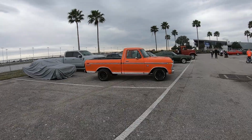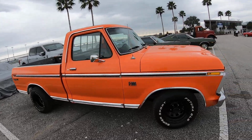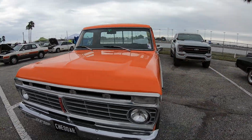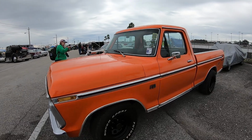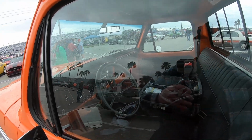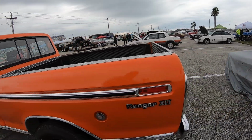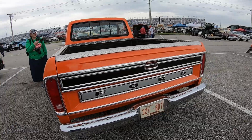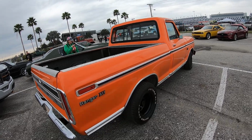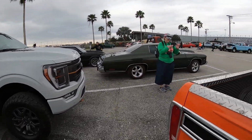Nice. Beautiful orange F100 single cab. Oh, that thing's beautiful. Look at that. Oh, that thing is beautiful. Look at that. Let's check out the interior here. We got a BBC. Nice. Nice, beautiful bed done with the metal. That is a beautiful looking truck. That is very, very nice. I also got a nice F-150 trimmer back behind too. Very pretty as well, but this thing's awesome.